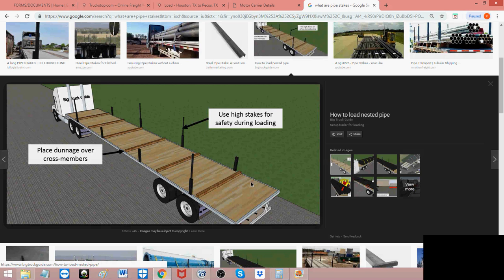So they're going to put pipes on top of that, and the pipe stakes along the perimeter every so many feet. They strap it in. The reason is because as the truck's driving and turning, they don't want the pipes to shift and slide off the bed of the trailer, right? That's why pipe stakes are put here. So when they do slide, say you don't strap them in too tight and they do slide, they're going to at least hit the pipe stakes. They won't fall off the truck completely. You won't have a disaster.